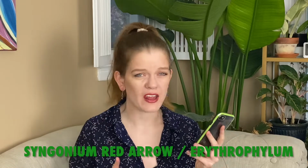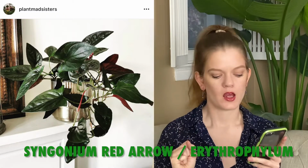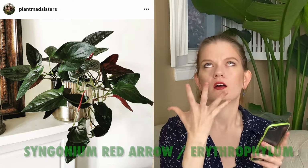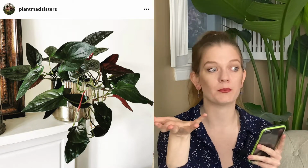The first one that I'm going to bring up is the Syngonium Red Arrow, also known as Erythrophyllum, I think. But I'm going to show you a picture of this. When I say this is a beautiful, glossy, goth-esque plant, oh my gosh, this is like the epitome. This is the Philodendron Dark Lord of syngoniums. They are that really beautiful, deep forest green. They've got those nice glossy leaves, that sheen that almost gives it a black color. If it was matte, it would definitely look more green, but the fact that it's glossy gives you that is-it-black, is-it-green kind of scenario.